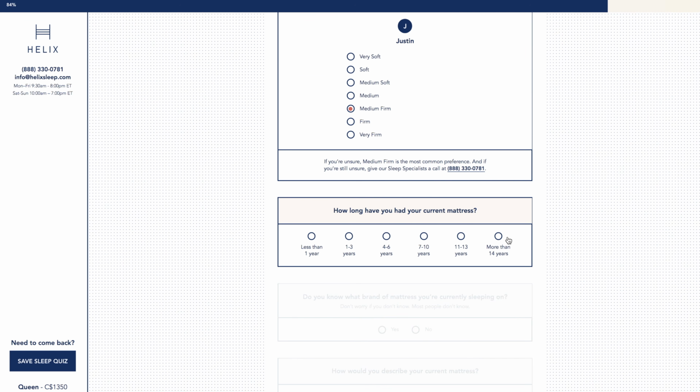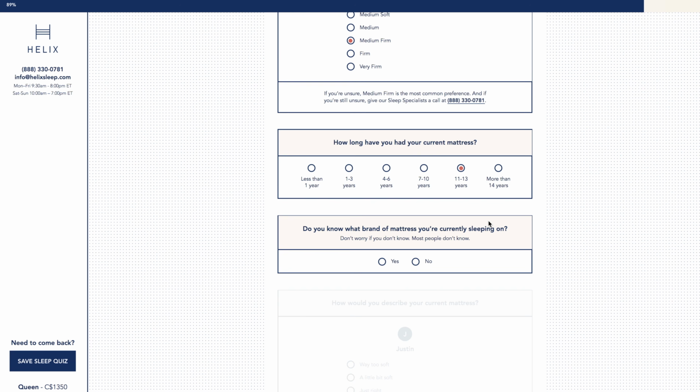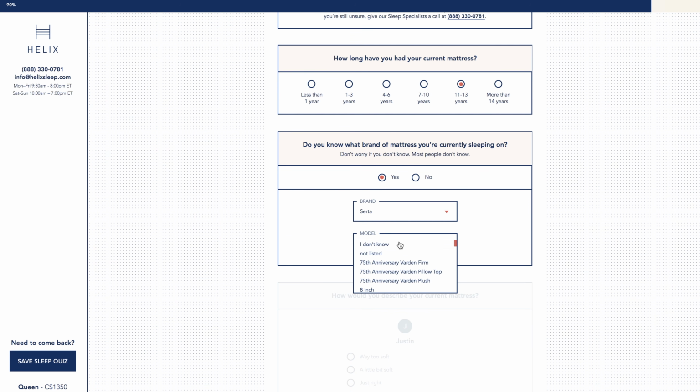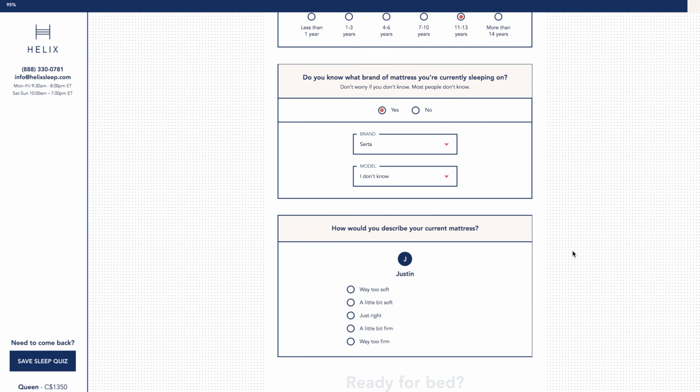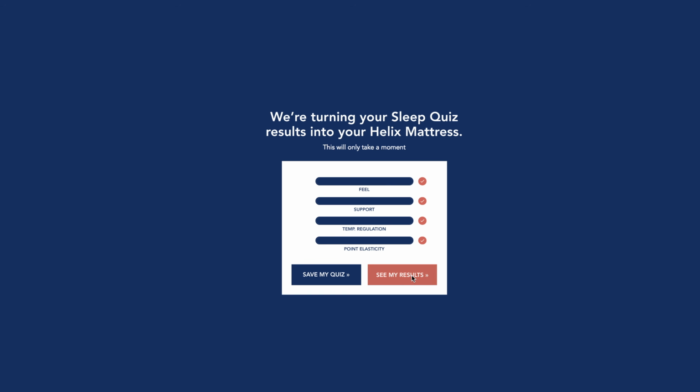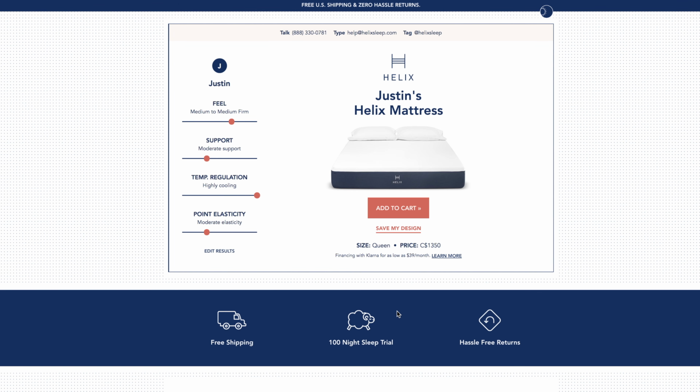And it also asks for the model number, if you're able to find it, of your current mattress to better suit an option for your new mattress. Afterwards, it's going to start asking you about the feel, including very soft, soft, medium firm, firm, and very firm. And in my case, I selected medium firm. If you're not sure about your sleep preference, you can also call one of their specialists as well.